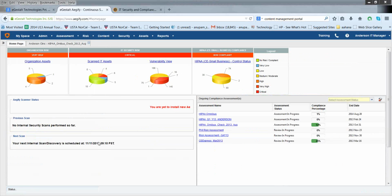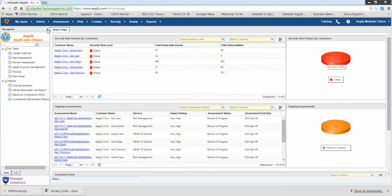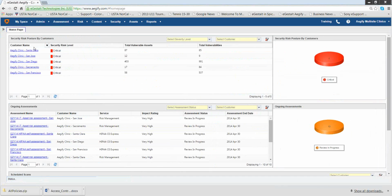If I deal with a multiple location organization, let me show you an example of that. I'm already logged in here, for example. So this is a multi-site organization where I have clinics in 5 different locations. And so if I'm the CIO of a multi-site location clinic, I can see the security status and the compliance status of all my locations in one shot. And I have access to a unified view, which means I can look at the gaps that come from all the security, compliance, and risk issues in one shot.